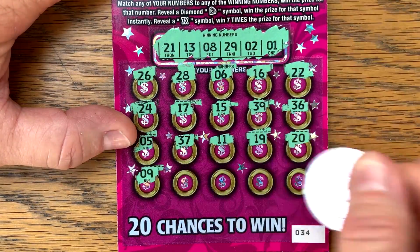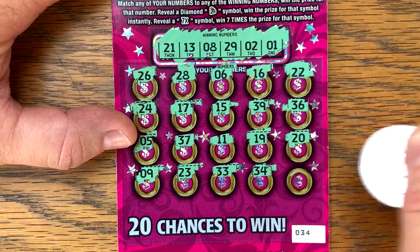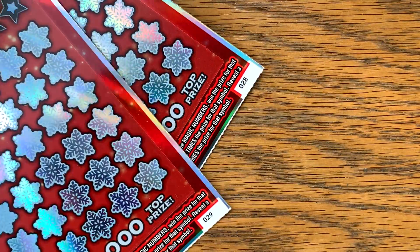And last row: 9, 23, 33, 34, and a 40. Okay. All right, let's keep this rolling. I think we're like $80. We're almost at a break-even session. We've got 4 tickets to go.